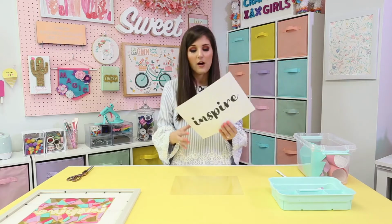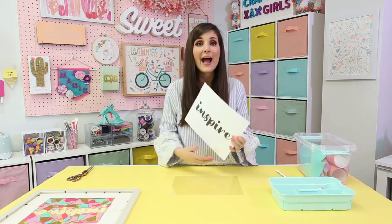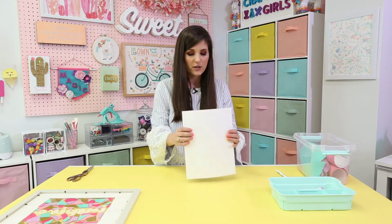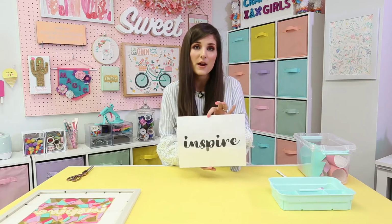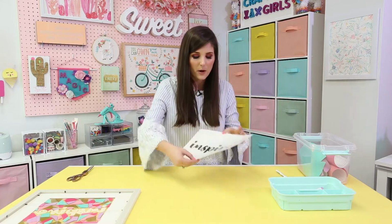Then you want to print out a word on your computer. It can be "inspire," it can be a name, it can be really anything that you want. You're going to put this behind your sheet of acetate paper. You'll want to trim your acetate paper to the size of your frame, so pick out a frame ahead of time to figure out how big you want your word to be, and then make sure that matches up with the size of your acetate paper.